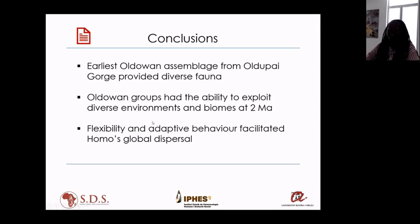So these older groups have the ability to exploit these diverse environments and biomes at 2 million years old, which is really great if you think about it, with the limited technology that they have. And the earliest Oldowan assemblage from Olduvai provided diverse fauna. And then from this, there's something about Ewass. Ewass is not only bed 1, but early bed 1. So basically what we did is we extended what is known of the paleoenvironment from Olduvai Gorge from earlier than bed 1, what's happening before bed 1, and then to bed 1. So environments have been constantly changing since before bed 1 time.